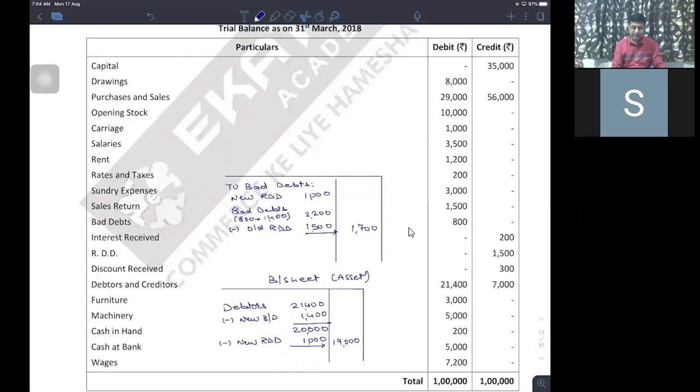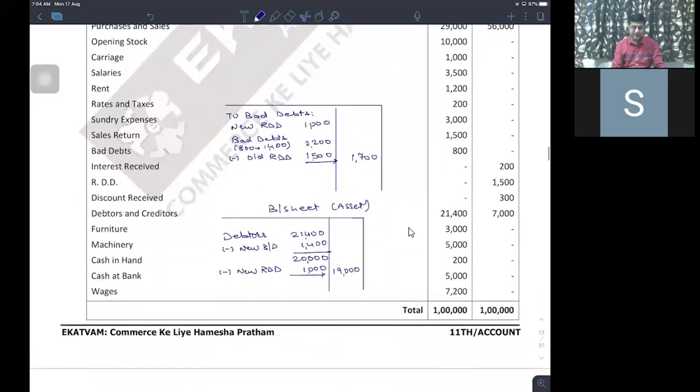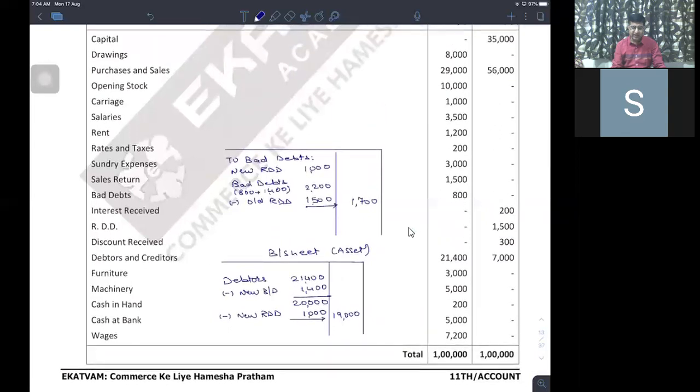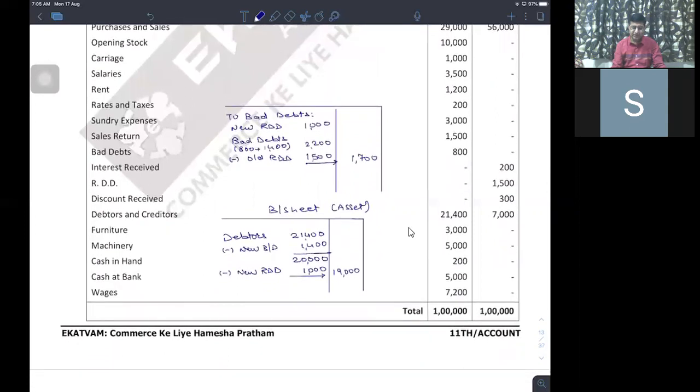Capital, we have already talked about, drawings done. Purchases and sales, trading account debit side to purchases 29,000 and credit side by sales 56,000. Trading account debit side to opening stock 10,000. Trading account debit side to carriage 1,000. Salaries done, rent over, rates and taxes. P&L account debit side to rates and taxes 200. To sundry expenses 3,000. Sales return will be subtracted from the sales in the trading account credit side, and the balance of the sales will be appearing in the outer amount column, rupees 54,500. Bad debts we have already talked about. Interest received will come into the P&L account credit side by interest received 200.